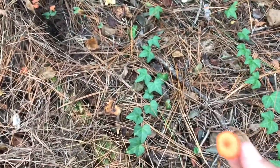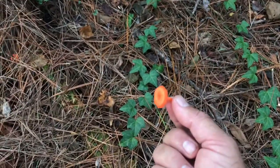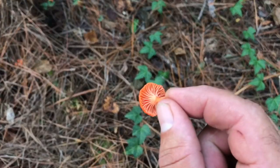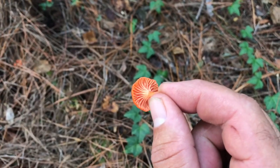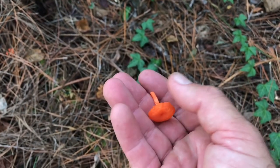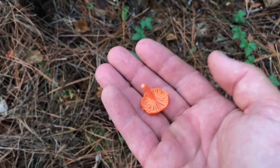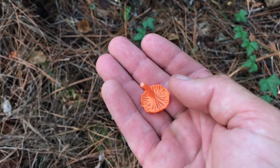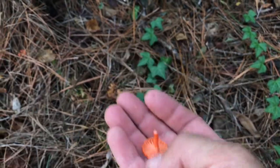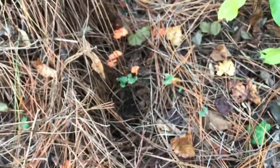Orange caps, orange. Let's see if I can get that to focus. Orange false decurrent gills on them. There's nothing. We don't have anything else around here that looks like that. If you're familiar with chanterelles, it's going to look instantly identifiable to you. But I don't really have anything planned for these, but they freeze well.